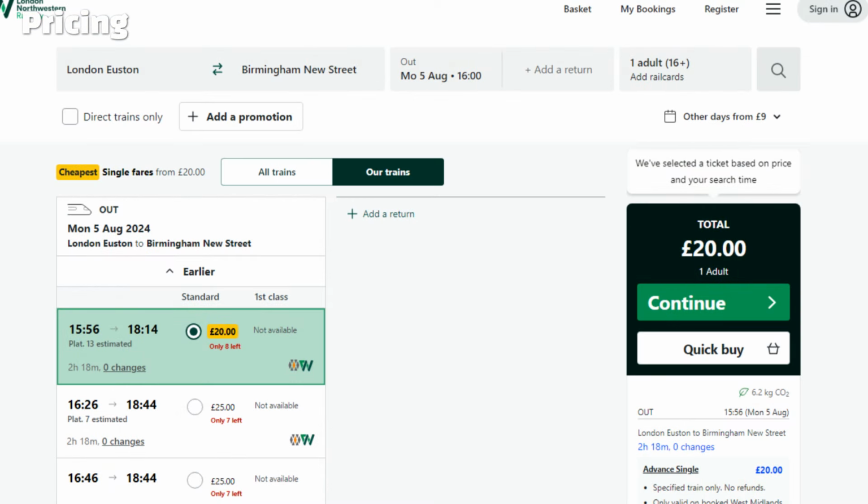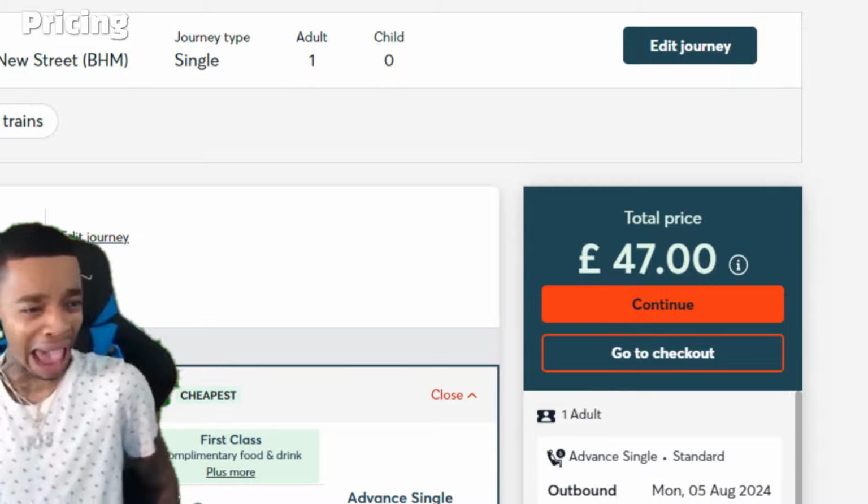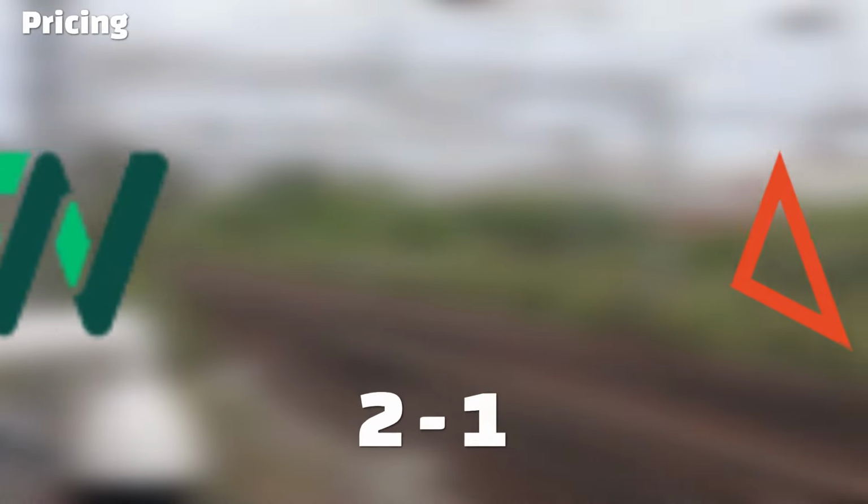And now for pricing. To compare the two, we'll be looking at tickets that are available for a week in advance for a journey around the same time on both operators. So for a single journey from London Euston to Birmingham New Street, London Northwestern Railway offers a minimum of £20 and any other tickets available were around £25, whereas Avanti West Coast offers... Yeah, I think you could tell who's winning that one.